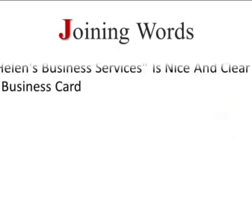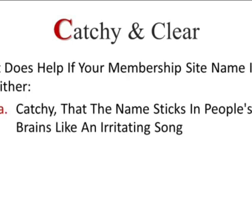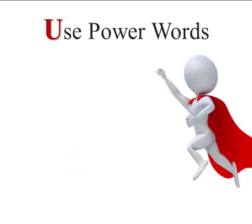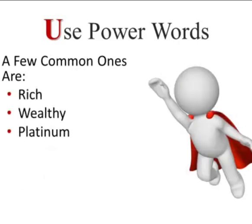For example, Helen's Business Services is nice and clear on a business card, but as a domain name, helensbusinessservices.com is going to leave people trying to remember exactly how many S characters are in it. It does help if your membership site name is either A, so catchy that the name sticks in people's brains like an irritating song, or B, providing a big, fat, clear clue on the subject matter. Number 2. Use power words, if possible, when naming your site. A few common ones are easy, secret, club, exclusive, pro, rich, wealthy, platinum, diamond, golden, lucky.